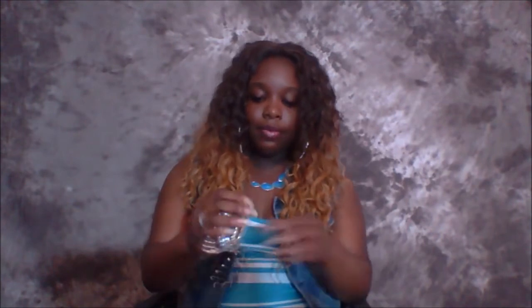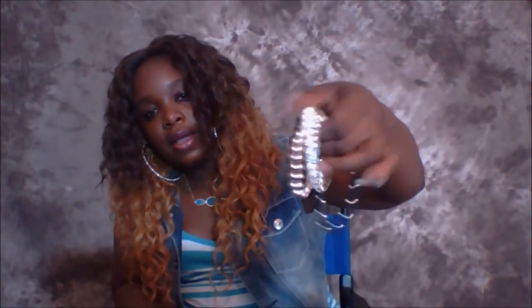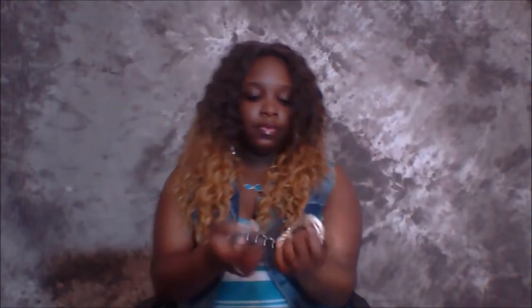Here's another black one with a little small floral. Small floral. And then the other scratch bracelet and the pearl, black and gold. I'm not sure of the pricing on it. It was no more than $1.50 maybe. So really cute. And I also have it in a peach color.